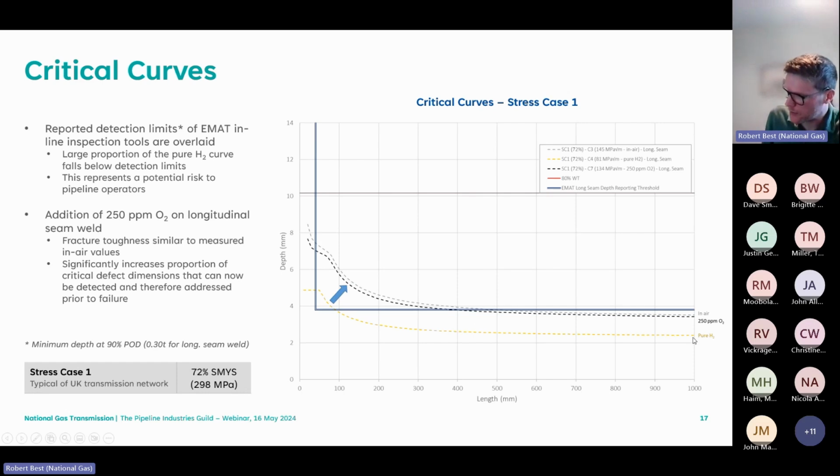And basically what the critical curves show is that if we have a defect of a length and a depth that is above the curve, then that would be an unstable defect and something that we would need to address immediately. If it's below the curve, then it should be safe. And you can see in hydrogen, in terms of detectability, we have a very small window, a sweet spot of a depth and a length that is not critical that the tool can find. If we had a crack that was growing here, it could reach a critical level before we're able to detect it.